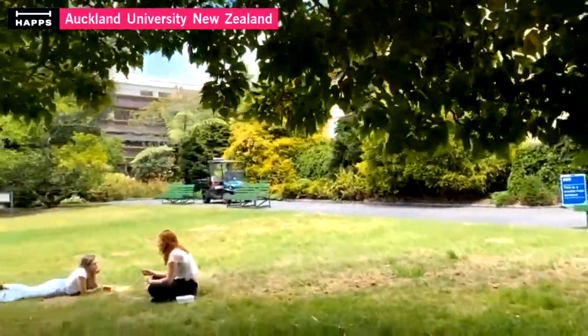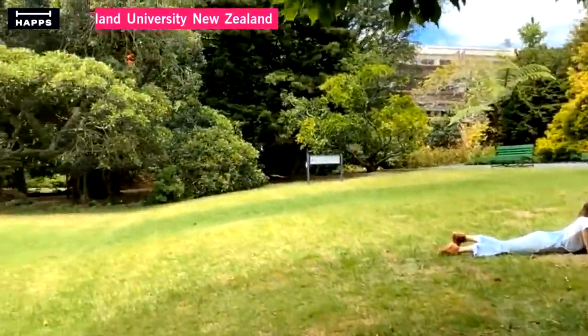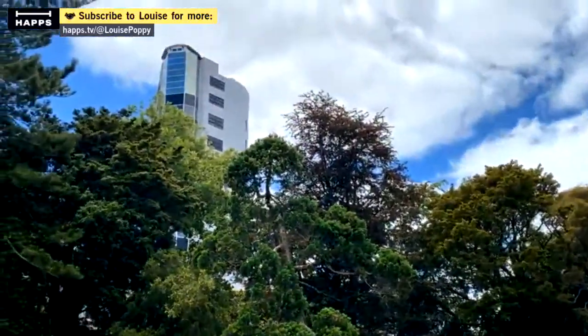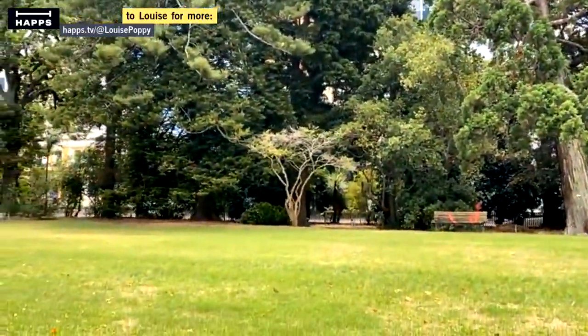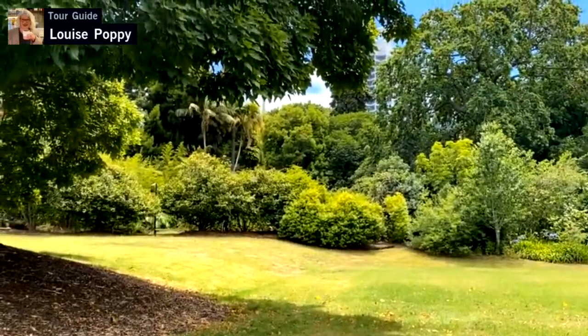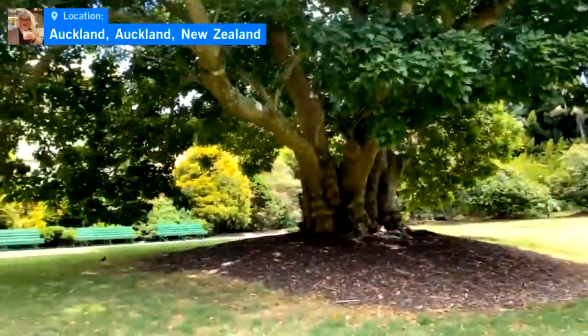So let's step down and get a nice view of Government House. As I was saying, we're lucky the university's here because it means that all of these buildings have been restored and saved. Look at the garden. But thank you very much everybody for joining me. It's been a lovely walk with you all through here. I'm going to turn around and show you the building.